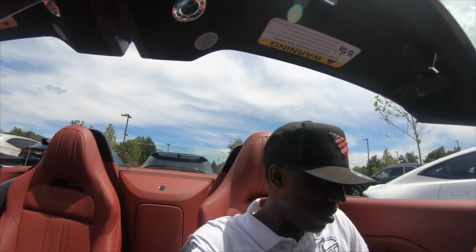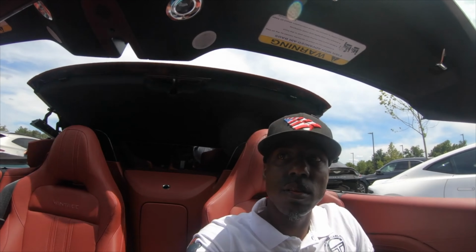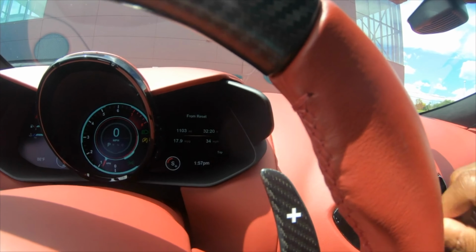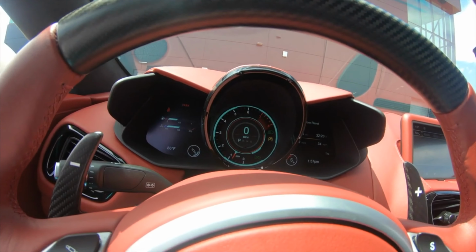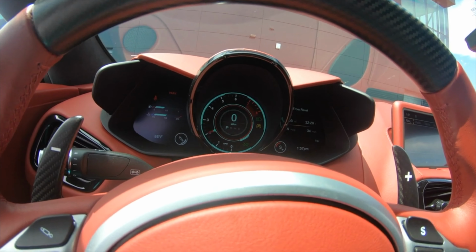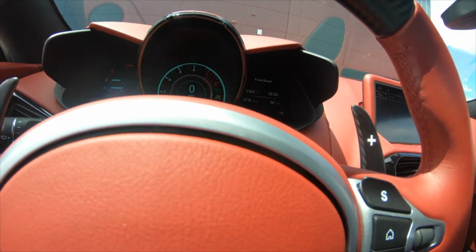All right, y'all, be right back. All right, y'all, top goes up. Oh, that's fast. And look, the little baby Aston right there, this little top is up. Nuts. This thing's next level, y'all.